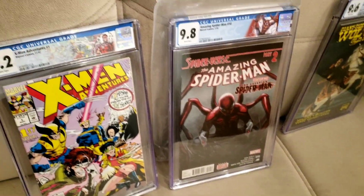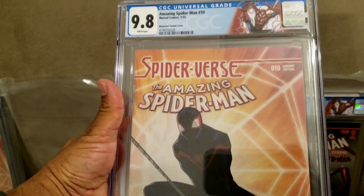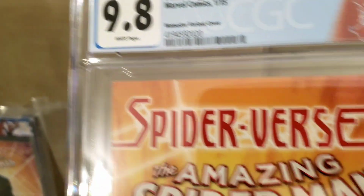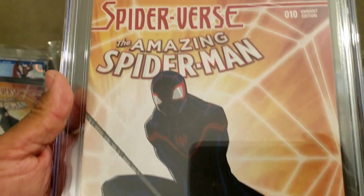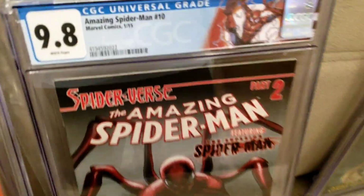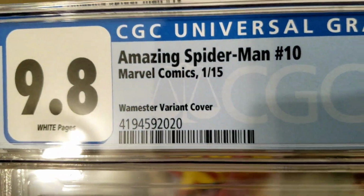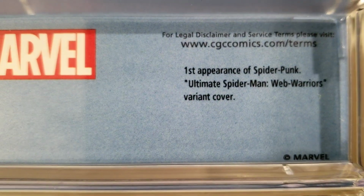These two I got off of that one sale that I was talking about. For a lot of the pre-screens, these needed presses for sure, though. When I inspected them, I didn't want to send these out for pre-screens. So they needed presses, and, boom, there it is, man. These are the same one, Amazing Spider-Man number 10, but these are the 1 in 10 variants of that issue. First appearance of Spider-Punk.